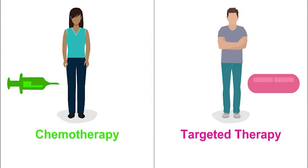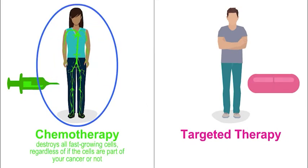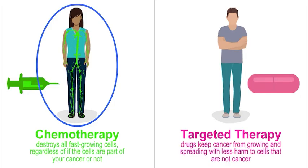Chemotherapy and targeted therapy drugs work in different ways. Chemotherapy destroys all fast-growing cells, regardless of whether the cells are part of your cancer or not. This means normal, healthy cells may also be destroyed. Targeted therapy drugs keep cancer from growing and spreading with less harm to cells that are not cancer. They may have different side effects than other treatments because they're better able to target your cancer cells and leave healthy cells alone.